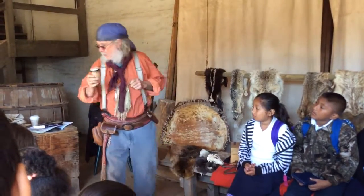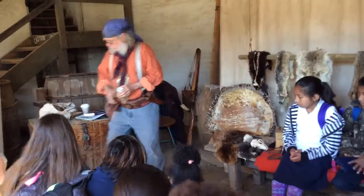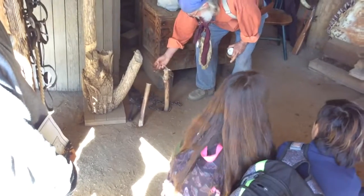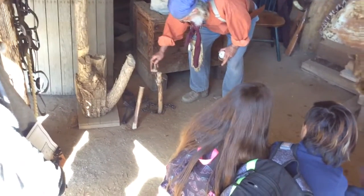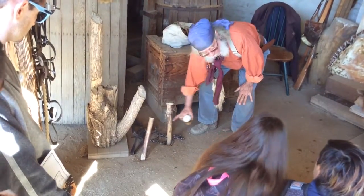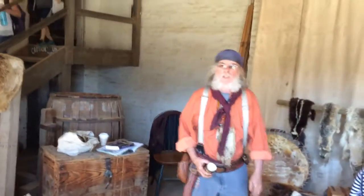Right? Now over here we got a trap set. We have a trap, chain, a ring, and I got a stick there. Here's my float stick, and there's a bait stick. We put some of that on there, and this is sticking out of the water. I have to go out in the water. Oh Lord, it is cold water.